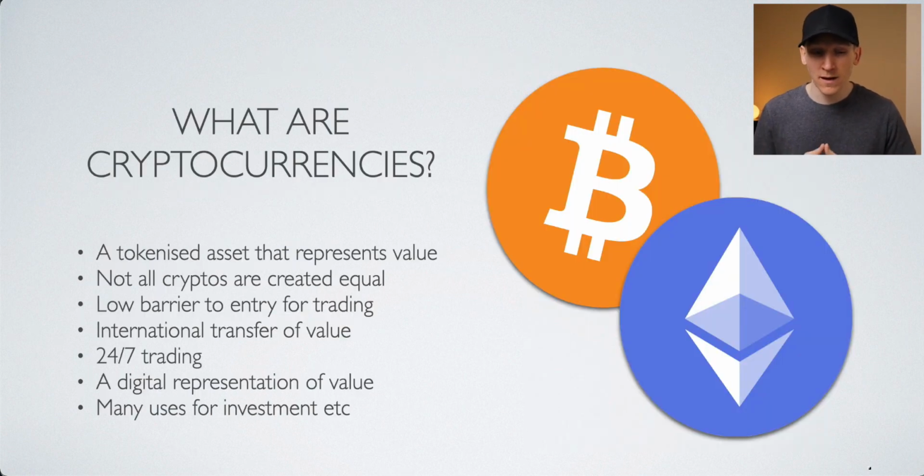What are cryptos? They're just tokenized assets that represent value, not really much more than that. Not all cryptos are created equal though. There are better coins, better blockchains, more useful blockchains, and there are poor blockchains and low quality blockchains as well. In terms of barriers to entry, especially for us retail investors, there are very low barriers. You can sign up with an exchange, get trading straight away with very low fees. So that's definitely a positive for trading crypto over something like Forex or even stocks, 24/7 trading as well.